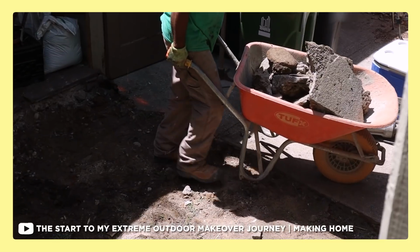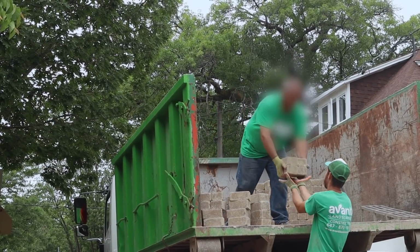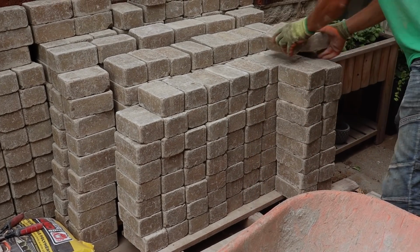But right now, I think they're unloading a truck of pavers that I literally went and picked out yesterday, and now they're here. Like I picked it out last night at 5 p.m. and now there's a truck of pavers here for the front and back walkway.